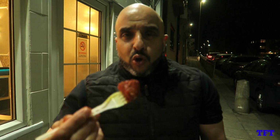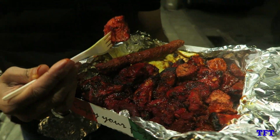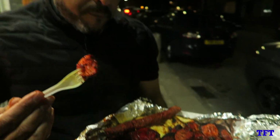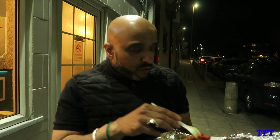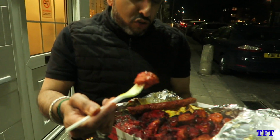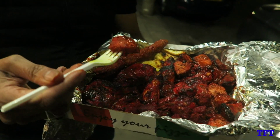You know what? This is what you call meat overload. For all you bodybuilders out there who want a bit of protein, get yourselves down here. Now this meat feast is usually barbecue, but I'm not a fan of barbecue. So I said to the guys, look, try putting a different flavor on. I don't know what they've put on it, but it tastes absolutely delicious. It's like a masala sauce, but like the next grade up.